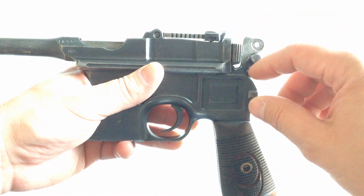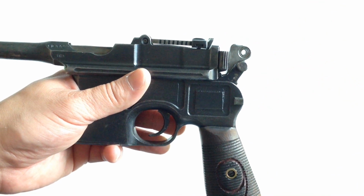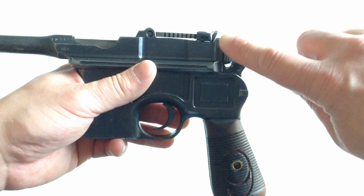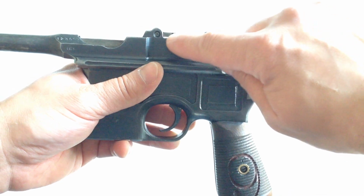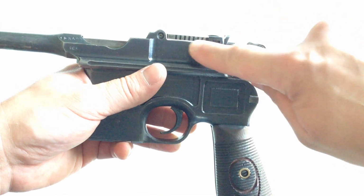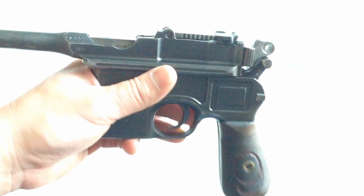The 7.63s have a number of variations in how they were made during the years of production. But most of the time, the 7.63s have a double scallop. They have a small lump and then a larger lump for the sight ramp. The original factory 9s all have a smooth single ramp, just like this.